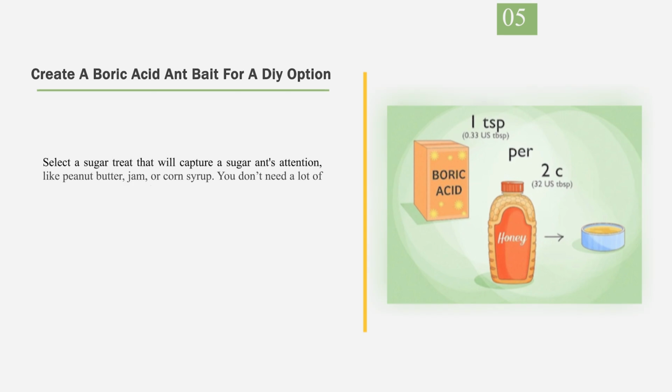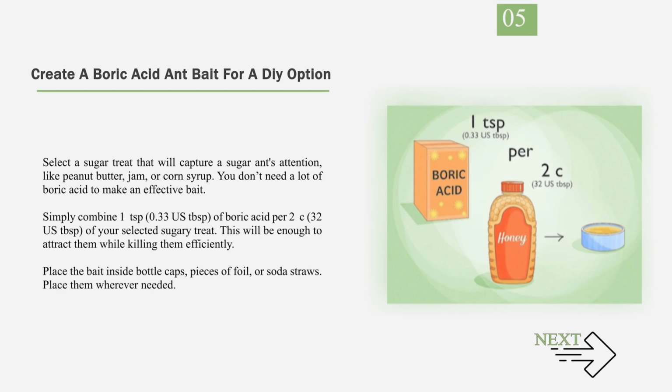Number 5. Create a boric acid ant bait for a DIY option. Select a sugar treat that will capture a sugar ant's attention, like peanut butter, jam, or corn syrup. You don't need a lot of boric acid to make an effective bait. Simply combine 1 teaspoon, 0.33 U.S. tablespoon, of boric acid per 2 c, 32 U.S. tablespoons, of your selected sugary treat. This will be enough to attract them while killing them efficiently.